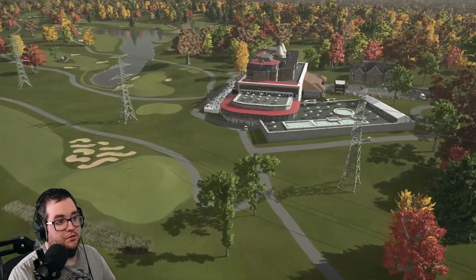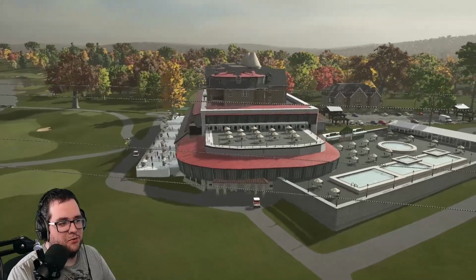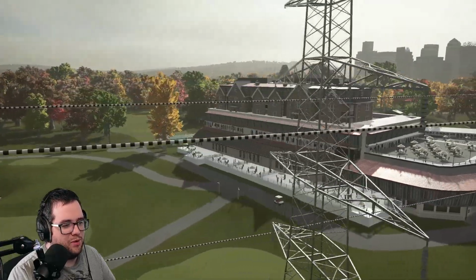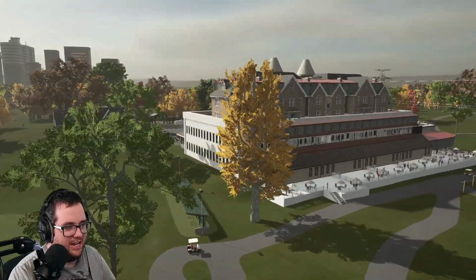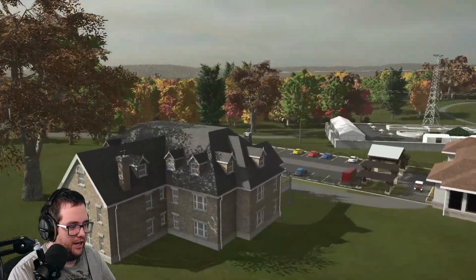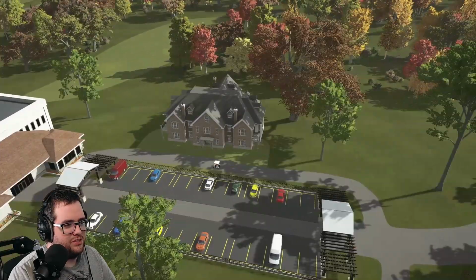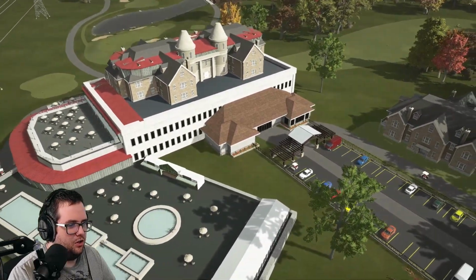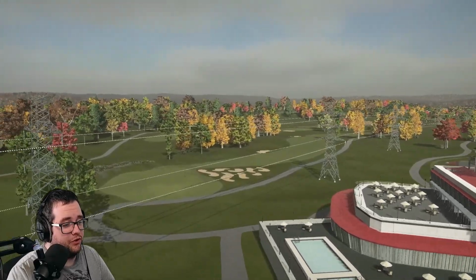Whoa. Now that's a clubhouse right there. Pools all over the place. Look at all the patio space. Yeah. That looks really good. Okay. And I have a secondary, I don't know what that would be, but a secondary dormitory or something. I don't know. Oh, dude, this looks actually really good. That looks good. That's a very good clubhouse.